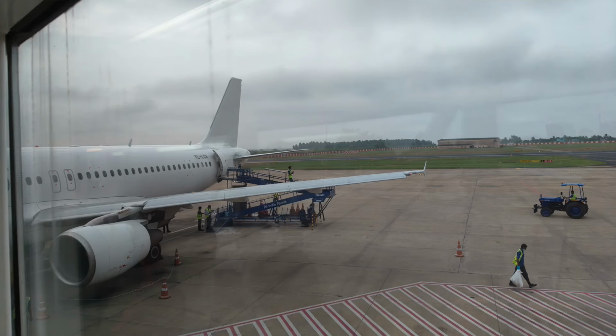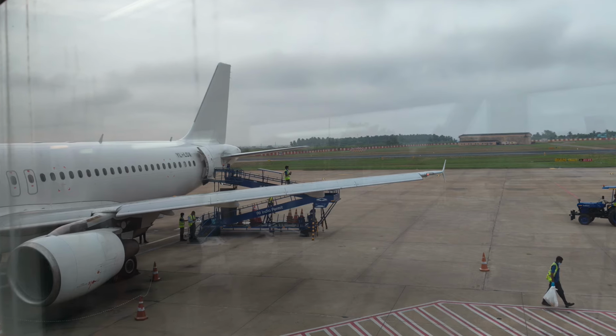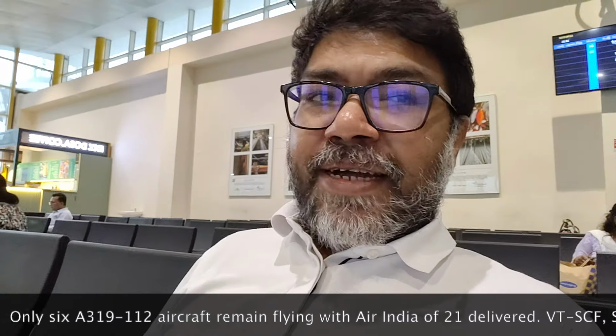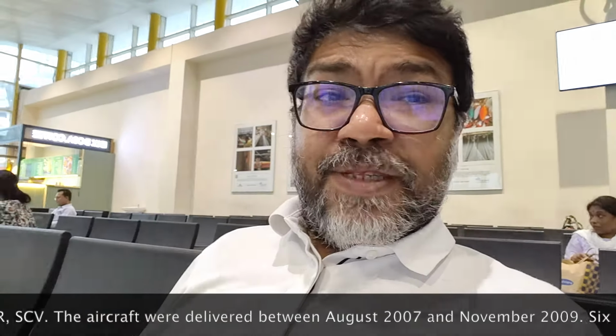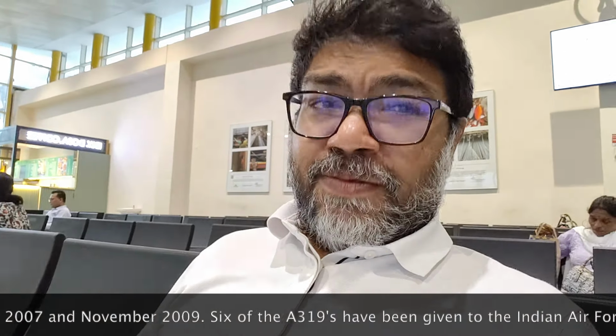Last time it was on one of Indigo's wet leased A320s. And today, after many months, I'm traveling on an Air India A319. That's the rarest, not the baby bus, the 318, which never came to India, but the 319, which is limited right now. Very few. A few have gone off to the Indian Air Force to serve as airborne early warning aircraft, and a few left with Air India. So I'm flying on Sierra Charlie Romeo today, and looking forward to it.